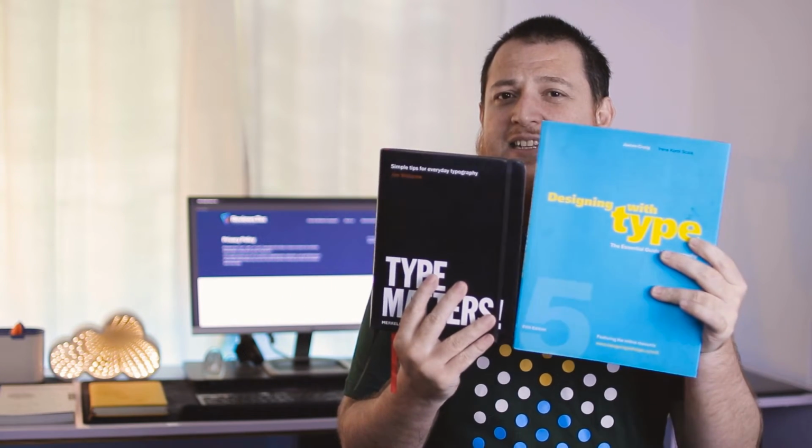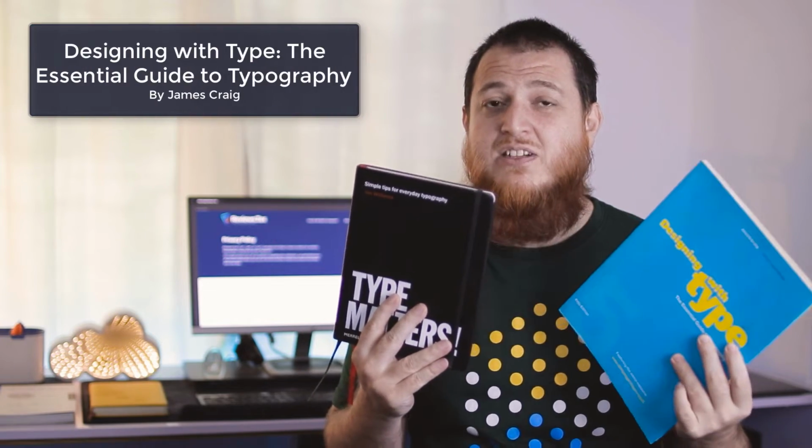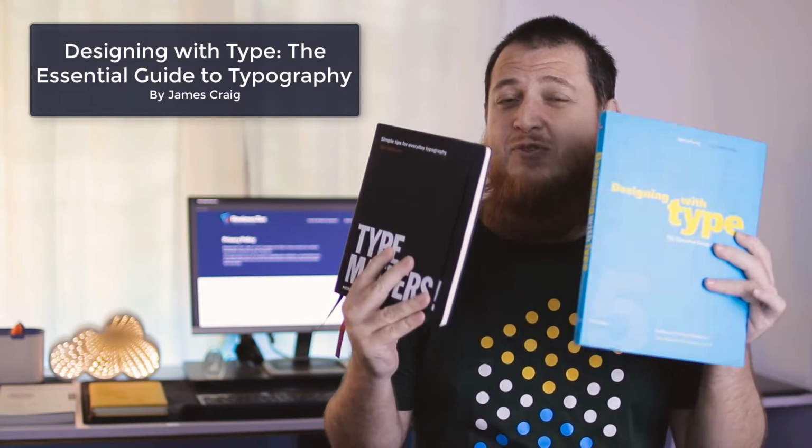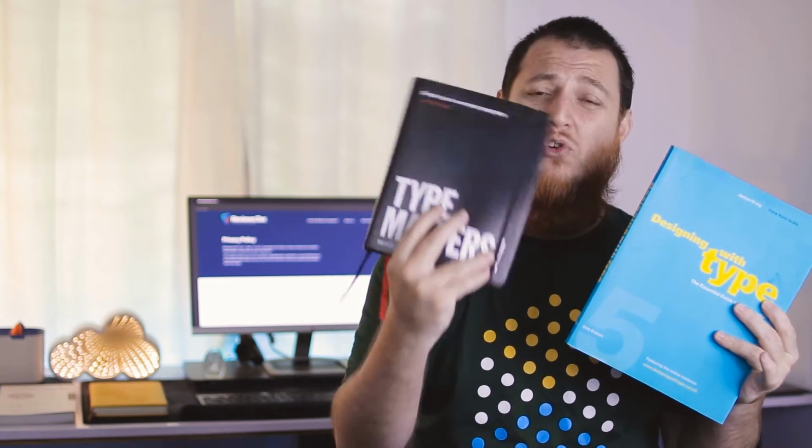If you are just starting, then you have to use this book, Designing with Type. I think these two books are, from my perspective, recommended for everyone. If you don't know anything about typography, these are the two books. This is the best one. This is the most valuable one I have read, and it is for every level.